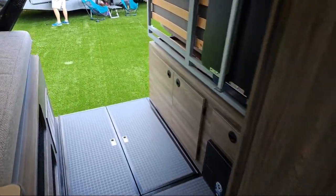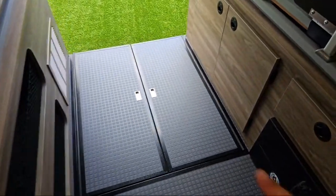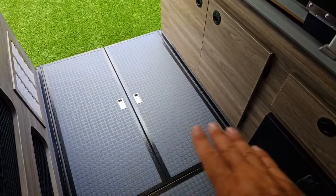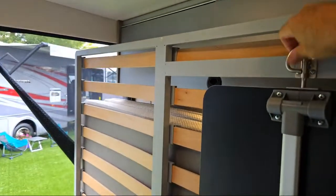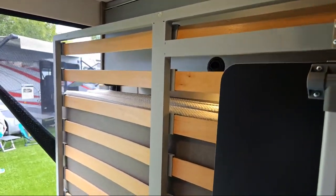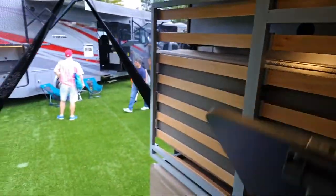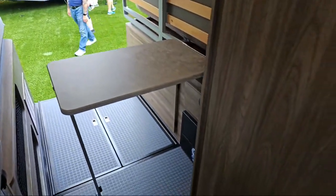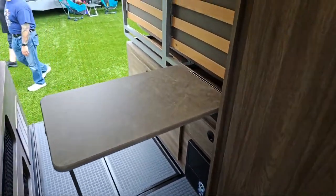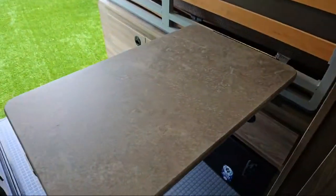And here you have an area where you can store your gear, some storage area underneath. You have a table here. Let me see if I can pull it off. And the leg comes down. Then you have a table where you can work. So you can work here, and one up front where the lagoon table is.